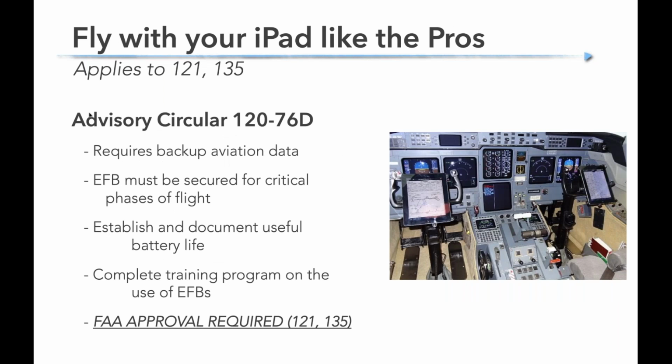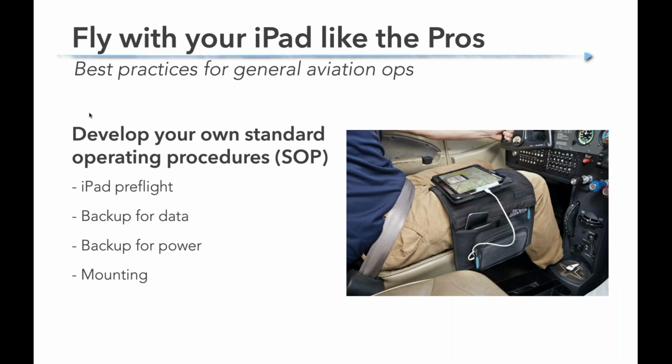Now, I don't want to spend a whole lot of time on this. This is the AC 120-76 that applies to the commercial operators. I really want to point out a couple bullet points, though, just to eliminate some confusion, because there's a lot of myths out there that there are things required for general aviation that really aren't. On that commercial side, they have to do rapid decompression testing. They have to have procedures documented for their electronic flight bag for every phase of flight, establish battery life, and also run a complete training program on the use of the EFBs that I believe is done annually. So a lot of things there that they have to follow to stay legal.